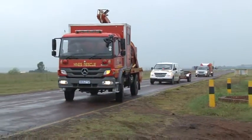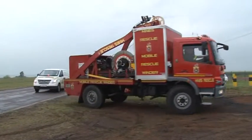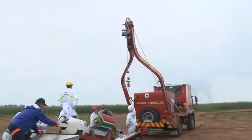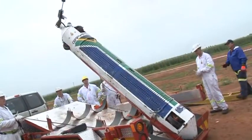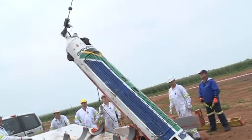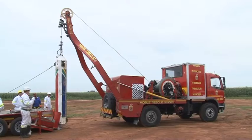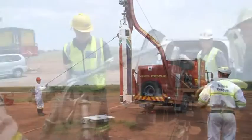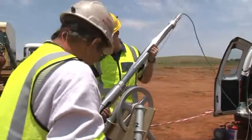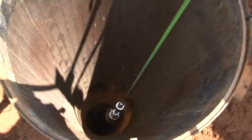After completion of the 660mm rescue hole, the MRS mobile rescue winder will be deployed. The rescue capsule will be attached to the winder rope, and all the legally required inspections will be performed. The mobile winder will be moved into position, but before the rescue capsule can be lowered, the borehole camera will first be lowered down the rescue hole to inspect the condition of the hole.